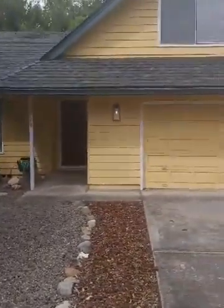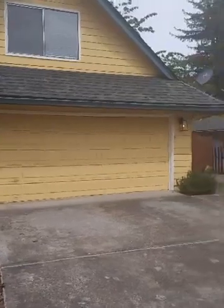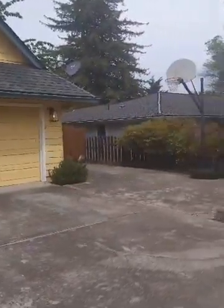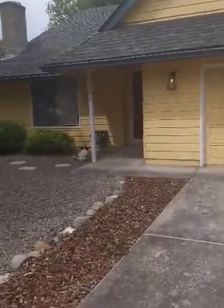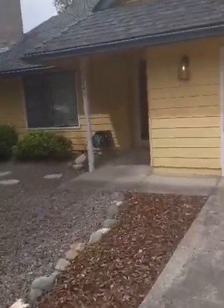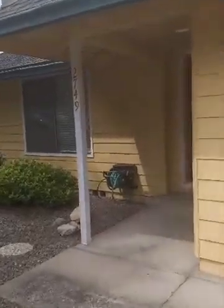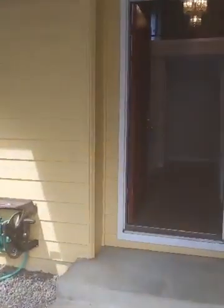So now we're just getting a view of the front of the house. And then along the side here is where we have RV parking. And we're going to go ahead and walk on in the front door. So this is a 5-bedroom home, not easy to find. You could also call it a 4-bedroom with a bonus room. You'll see what I mean.